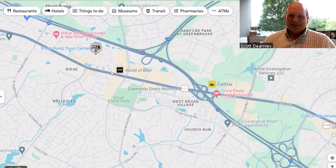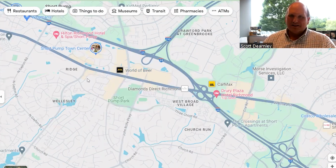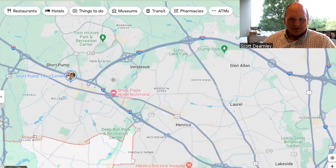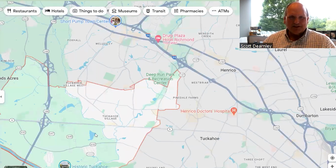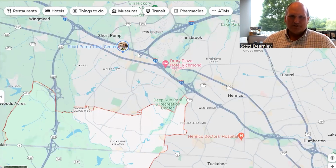So literally, World of Beer, can't complain about that. Everything you need is within your fingertips. If you live in 23238, you can get it. Everything you want is going to be very close. Short Pump, where there's so much shopping, is very close.